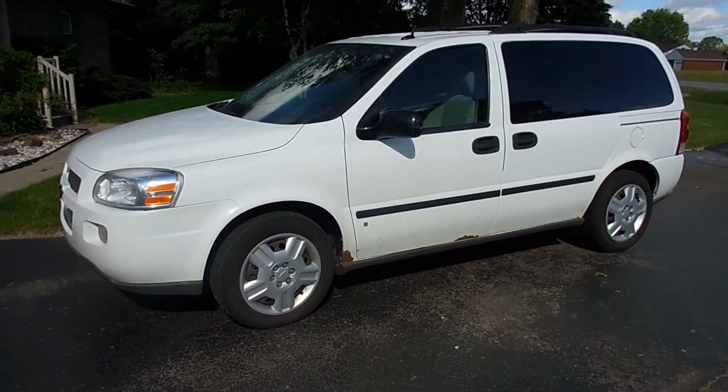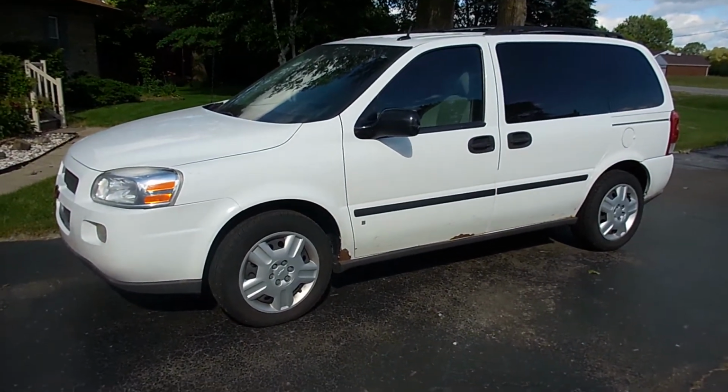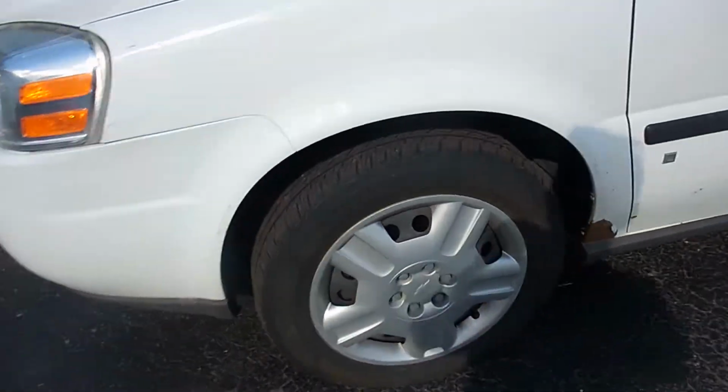Here we have the 2008 Chevy Venture van. It has just a little over 104,000 miles on it. It's got tires on it that are like new. Good rubber on it right here.